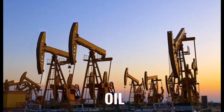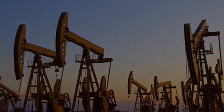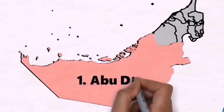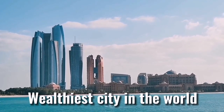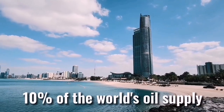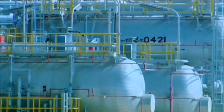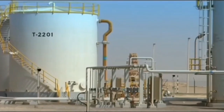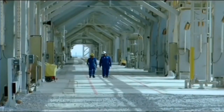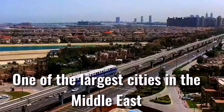Oil. The same reason all of the other United Arab Emirates nations became so wealthy. Abu Dhabi, which is only 90 miles from Dubai, is the wealthiest city in the world with 10% of the world's oil supply. This oil production catapulted the United Arab Emirates into the first world. Millions were pumped into Dubai, making it one of the largest cities in the Middle East.